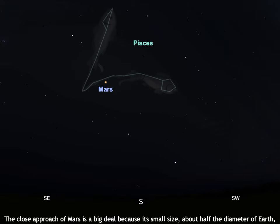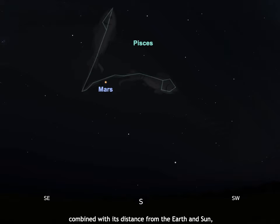The close approach of Mars is a big deal because its small size, about half the diameter of Earth, combined with its distance from the Earth and Sun, make it a challenging object to observe any details without a large telescope.